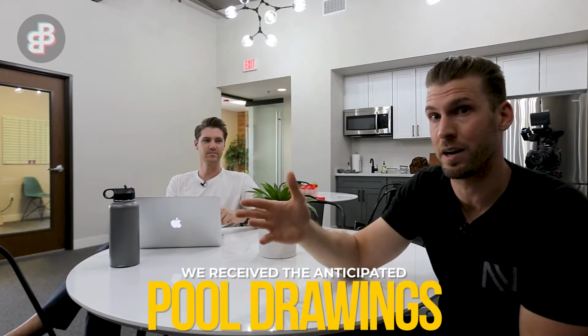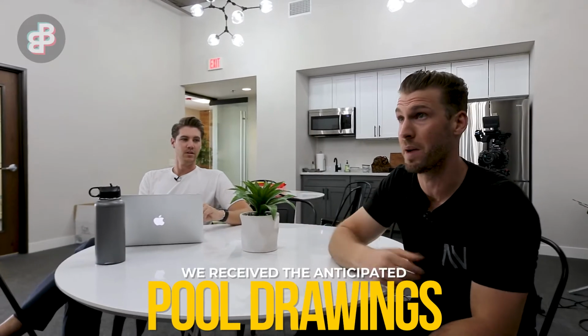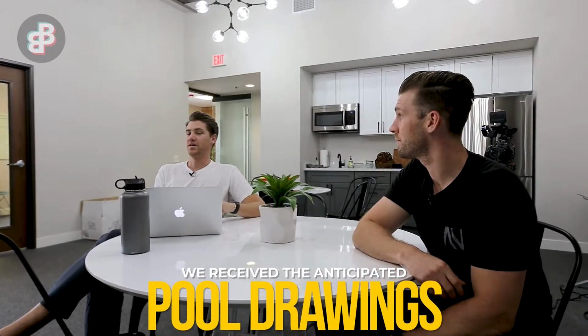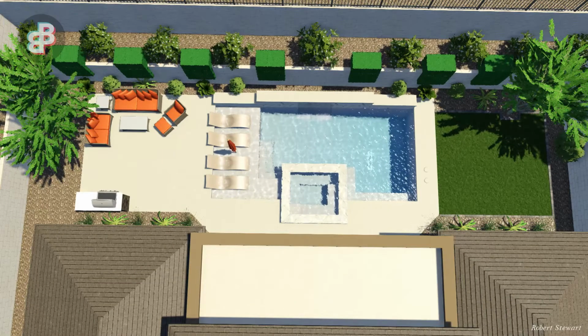So trying to make big decisions here with this backyard design. We got the pool drawings in. They actually look really good. Let's check a couple of them out. Yeah, so now that I got them pulled up here on the screen, they did a great job with situating the pool, building something in the right place, and making it the right size.